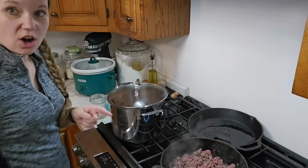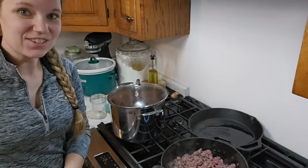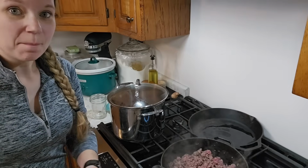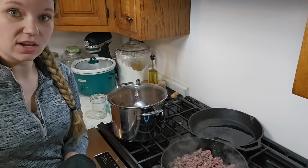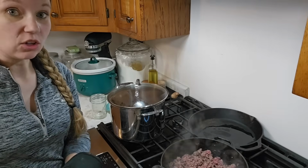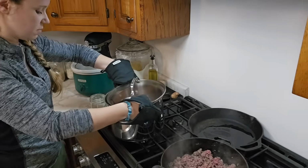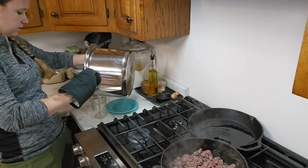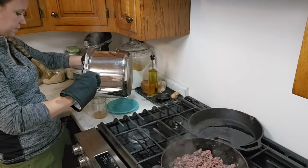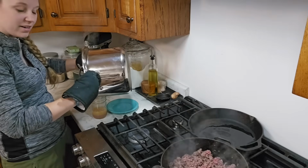All right, we're gonna drain off some of this fat. And I know not everybody likes to drain fat off of their meat, but in this case, when you're canning it, it is best to get some of that grease off. You will have a better seal rate. So this isn't super greasy meat, but we're gonna get some of it off. Then we're gonna add our onion and garlic.